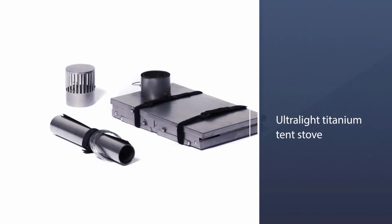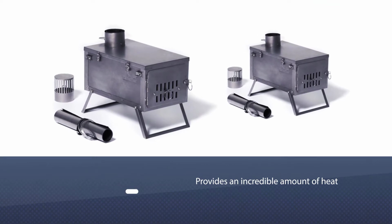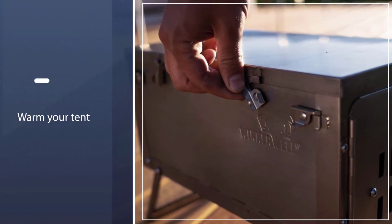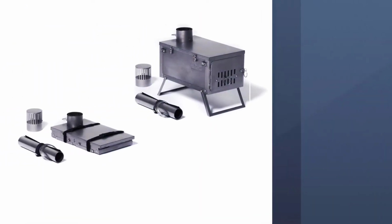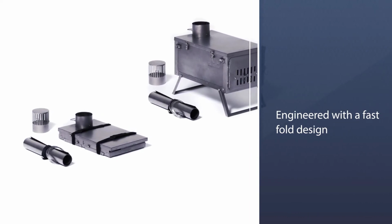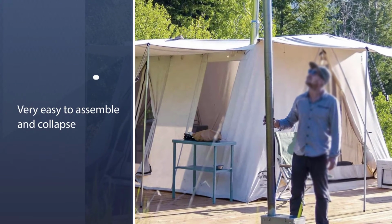The stove is engineered with a fast fold design that makes it very easy to assemble and collapse. The stove pipe is one single sheet of titanium. You roll it widthwise for transport and lengthwise for setup. The pipe damper is integrated with an attached pipe section on the stove top. The square shape acts as a natural cooking surface to prepare food and boil water.